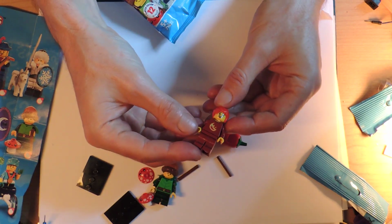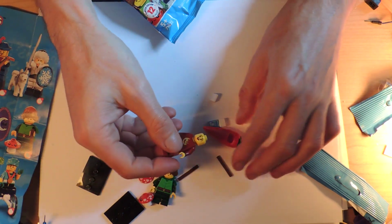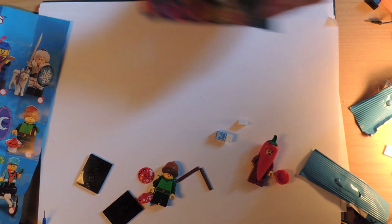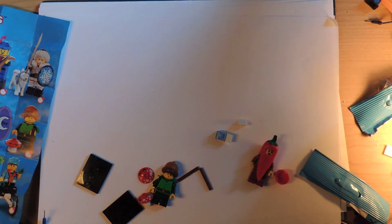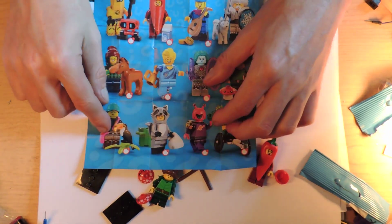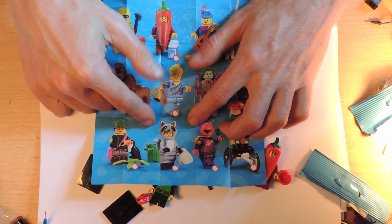So there she is. She's got flaming red hair, which is pretty good, and this thing here. So that's that done. So you might think, well, that was a pretty quick video, but I actually went back to the shop. I want to get them both, so I'm going to go through all these bags.